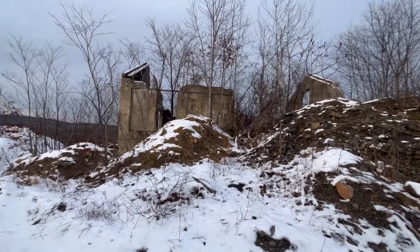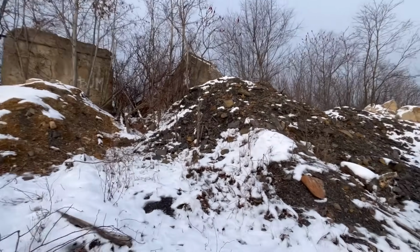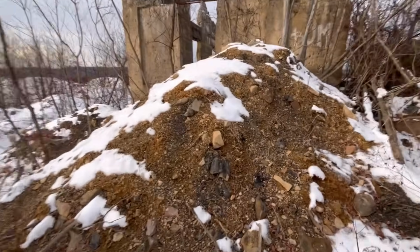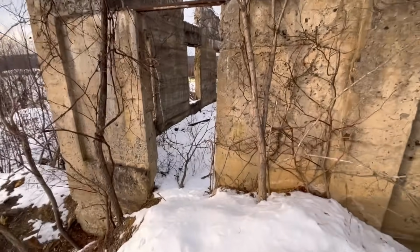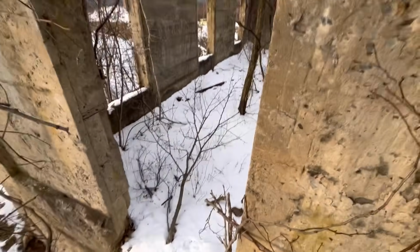Wanted to stop and show off this cool old building. I don't know what it used to be. You used to be able to drive right into it if you wanted to, but they've since dumped this in the last year or two. See if I can safely crawl up here. Jeez. It is all concrete. It's very thick walls.